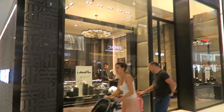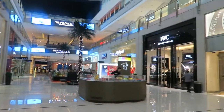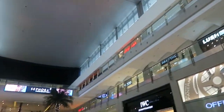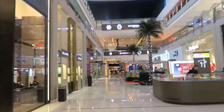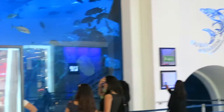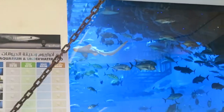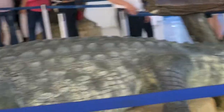See, we've got a few more shops. It does sort of look bigger than Westfield Stratford. Maybe I buy a lot. So there, you got some fish. Nice. Here we've got Dubai Aquarium, which we're not going to go on, but still loads of fishy. And here is the replica of a true size king croc.